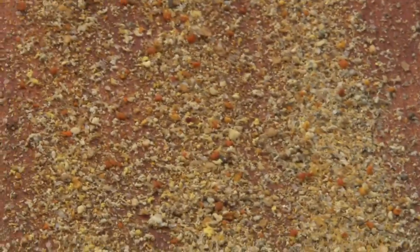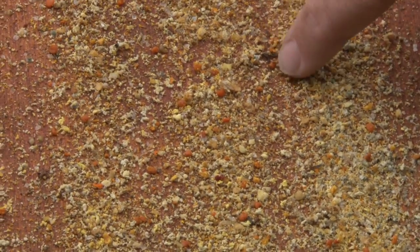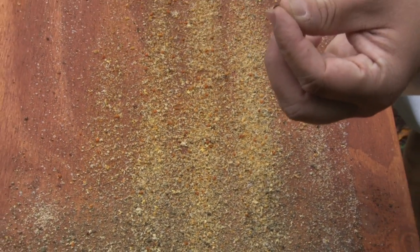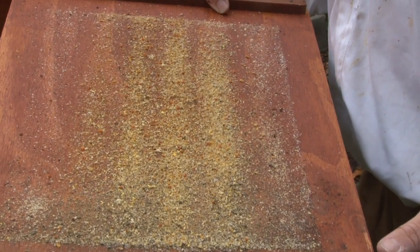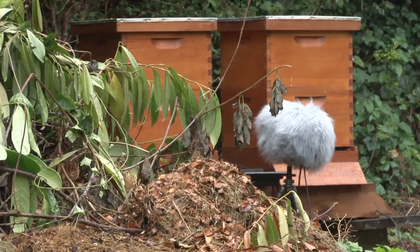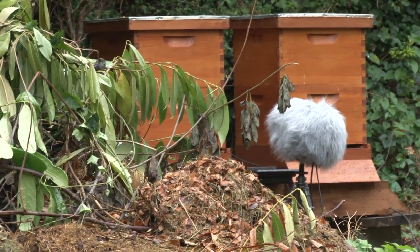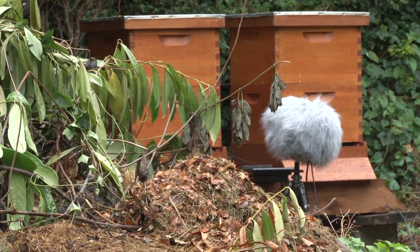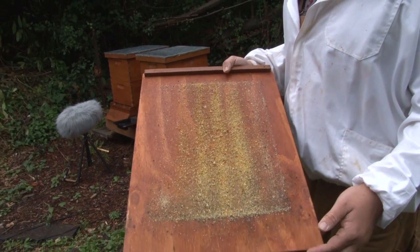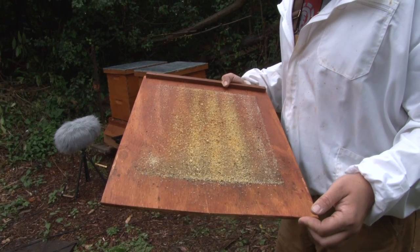It's pretty fascinating. Once in a while you'll find a bee leg, like that one. A bee leg? A bee leg, yeah. Someone lost a leg. Here's a couple legs. There it is right there. Oop. That's what that is. Isn't that nice? Isn't that cool? People eat this stuff. You could scrape this and sell it to a hippie for, I don't know, $1 maybe.